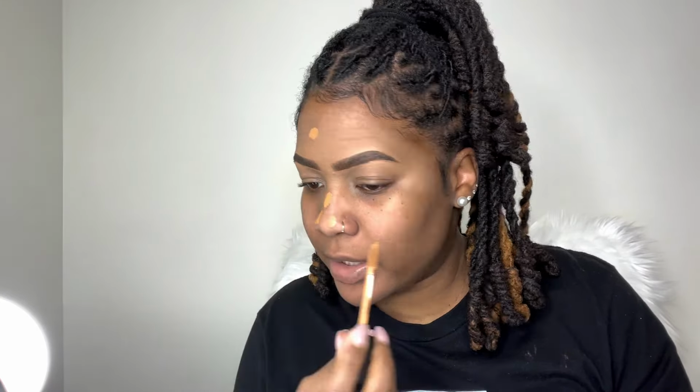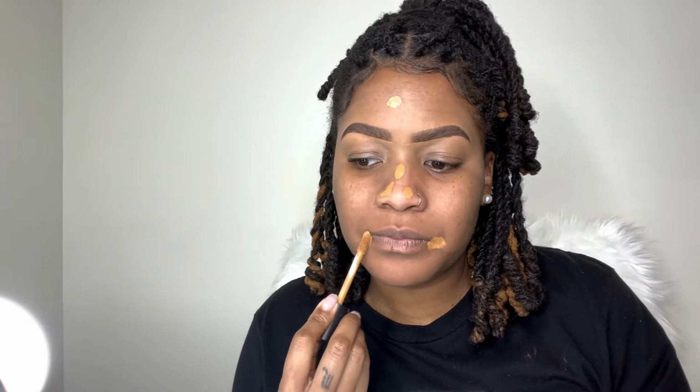Because one thing about it, every time I get a little pimple, it turns into a dark spot immediately. But then also, you know, just other dark spots and things, I try to color correct just a little bit. I'm just going into my face with that Sephora Best Skin Ever. And just gonna blend that out a little bit.